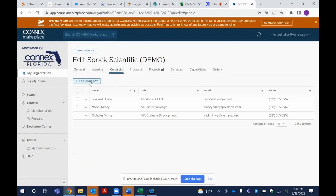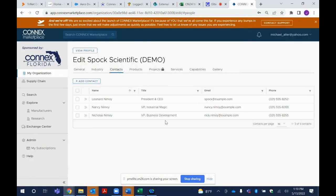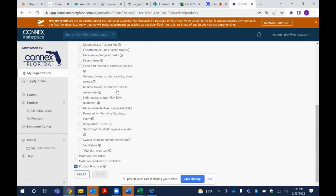It's also important that you list yourself as a contact and check that you are added, or whoever on your team wants to receive those notifications. Simply add your contact information: first name, last name, email, title, and save. You will save anyone that wants to be listed on your profile and is going to get Exchange Center notifications. Products. We have always had this sort of family of products, and make sure that you do check those.